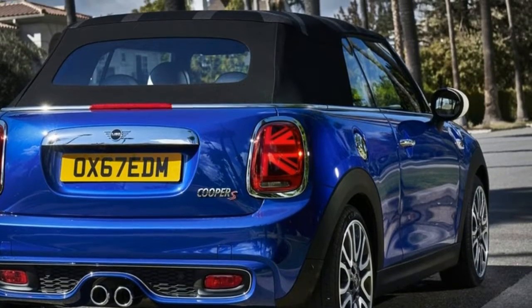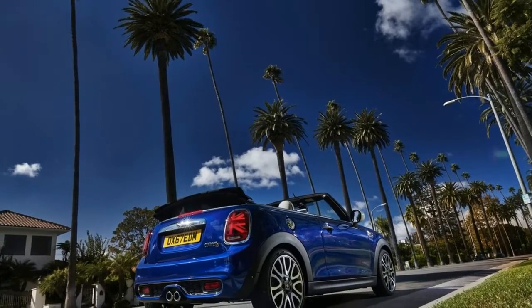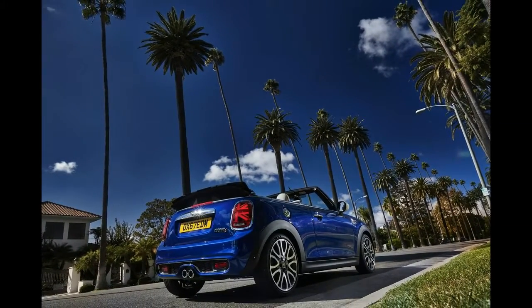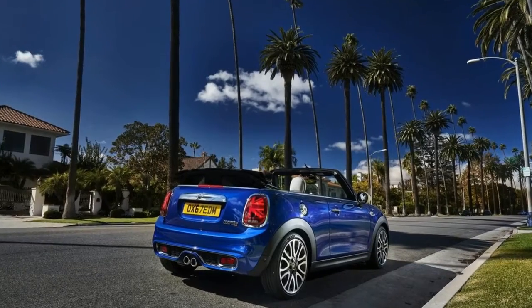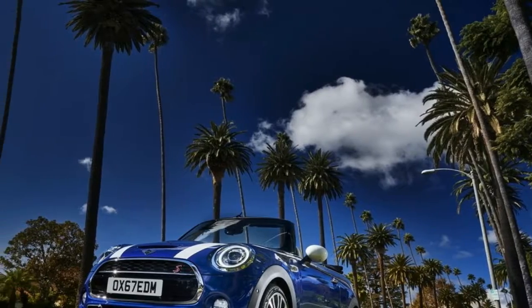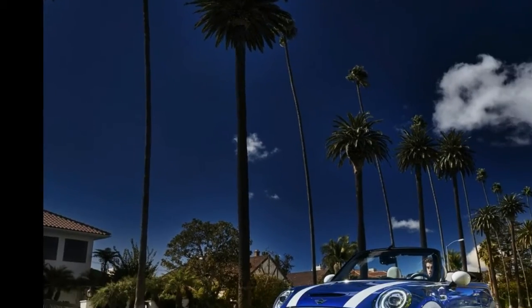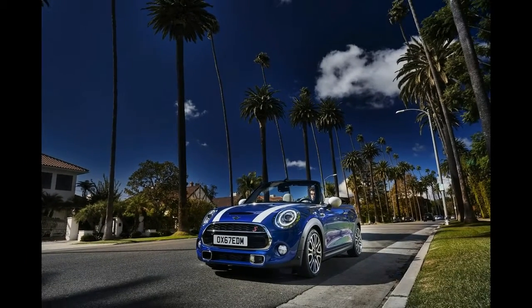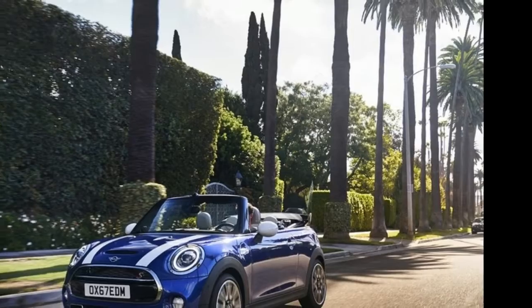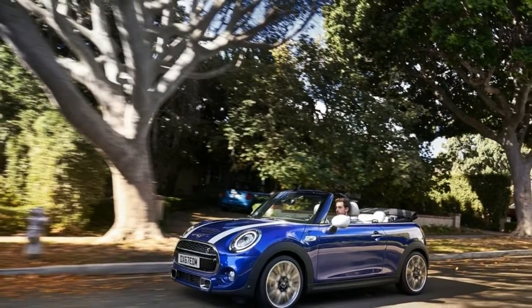There's also a new piano black exterior package that replaces the car's chrome trim with high-gloss black accents. Moving into the cabin, drivers will find a new 3-spoke steering wheel and an upgraded entry-level audio system with a 6.5-inch color display. The cars also gain several new options, including malt brown Chesterfield leather upholstery, an 8.8-inch touchscreen navigation system and a wireless smartphone charger.